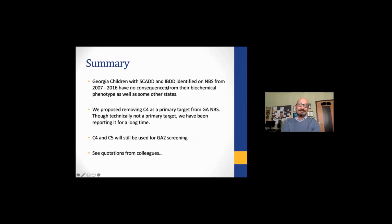So we decided to propose removing C4 as a primary target from the Georgia newborn screen. Even though it's technically not a primary target, we've been reporting it for a long time. And we'll still use C4 and C5 for screening for GA2.